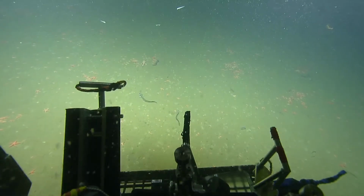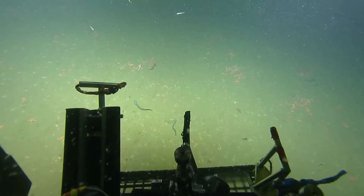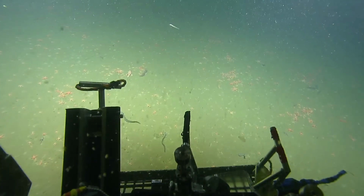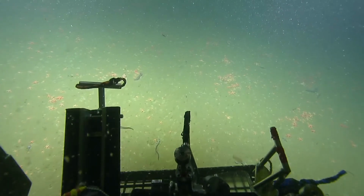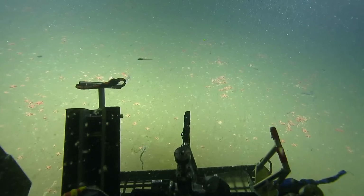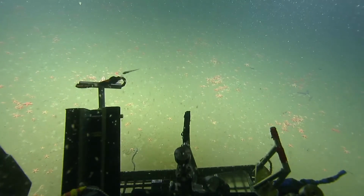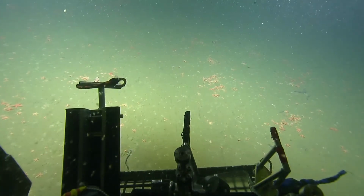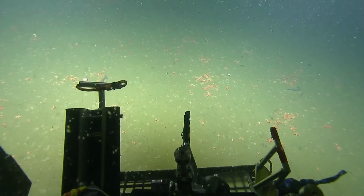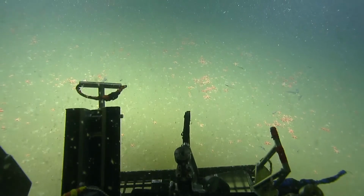What are these guys? Hagfish, maybe? Are they hagfish? No, they're a little skinnier. Eel pouts? Yeah, that must be eel pouts. Yes, that's it. They're kind of cute, for a snake-like looking fish.